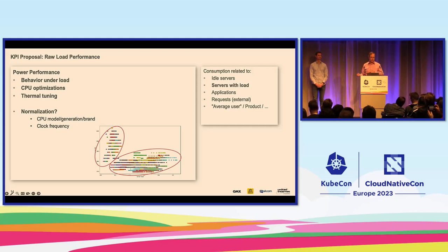So this opens up the opportunity to optimize CPU settings, thermal tuning, because servers get hotter when they do more work, obviously. And I brought a plot here too. This is power consumption on the y-axis per average CPU load on the x-axis. And the immediate thing that you will probably ask is, okay, why are there two groups or two clouds of dots? Well, the upper left one, that's the servers with GPUs in there.